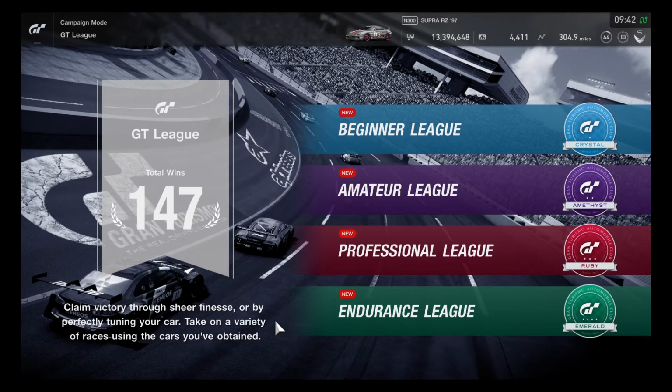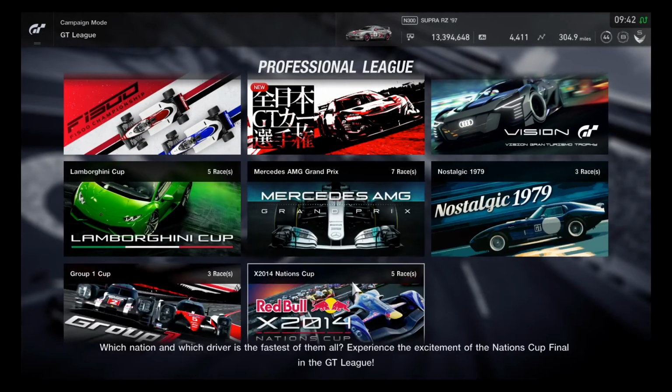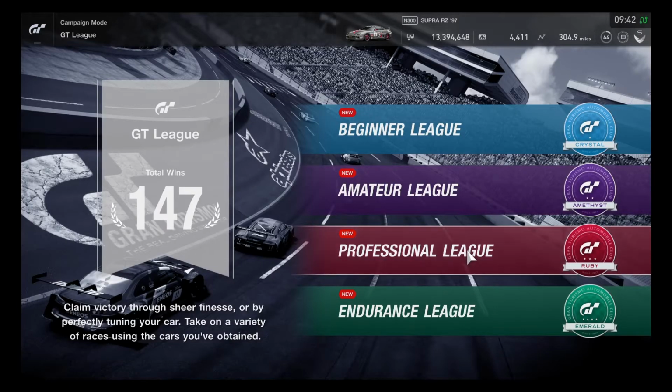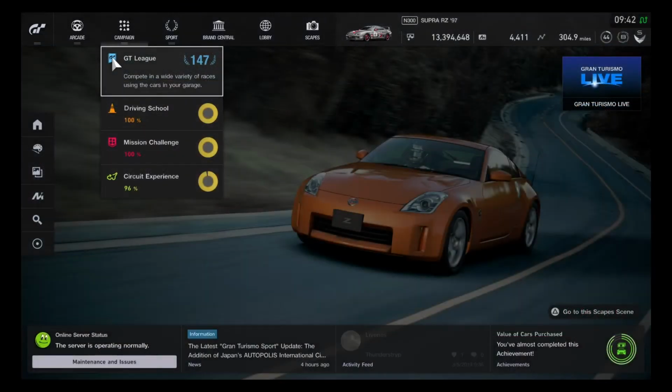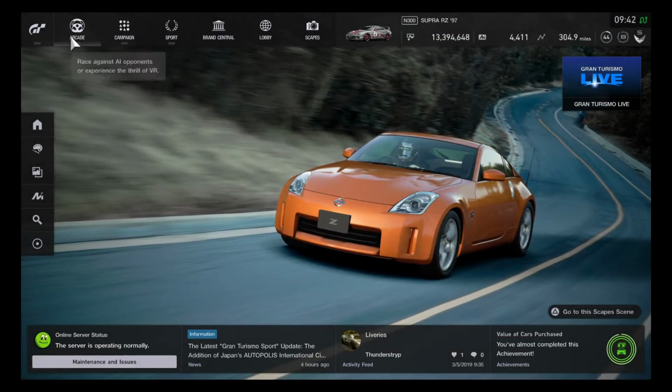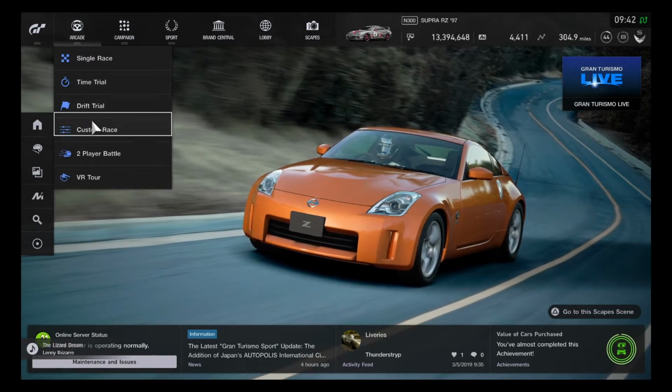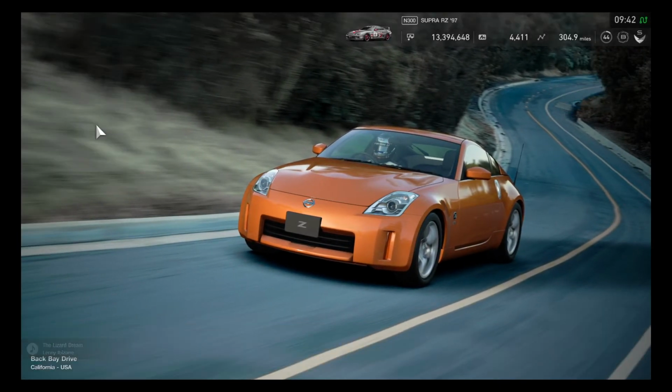So I'll come back to the Professional League to continue what's left. So the Nostalgia 1979 is definitely required to get everything ready. So looks like this is going to be good to get ready to go, and looks like this will be the best moment of all time, folks.